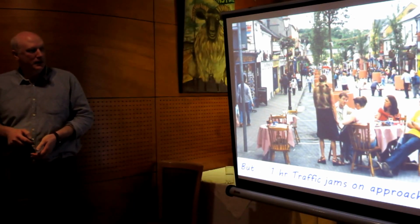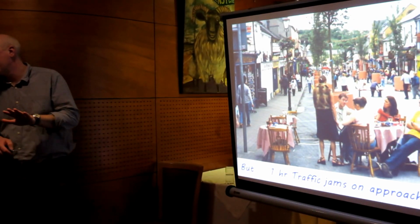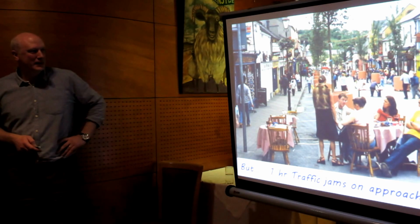And I love this slide. It's a real Celtic Tiger slide. You have a sleeveless fur coat. What's a nice touch? And you have red and white wine. They were the days. But so we had these back traffic jams on all the approach roads.